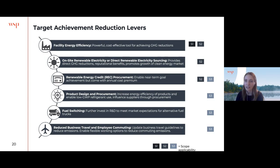Then once you've optimized your energy efficiency, you should pursue renewable electricity. This can come in several different forms, including on-site renewables, direct renewable electricity sourcing, or renewable electricity credit procurement. And I'll go into more details about renewable electricity later on in the presentation, so we'll provide some more details about those options. Another key lever is your product design and procurement, specifically around your Scope 3 emissions.